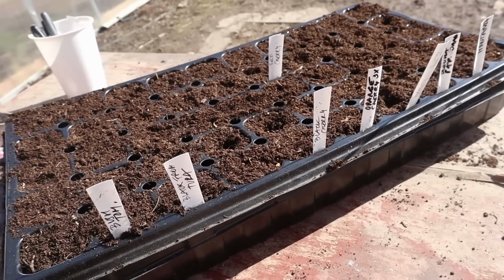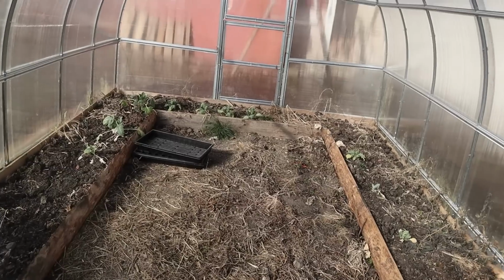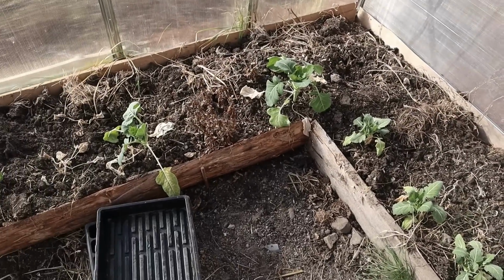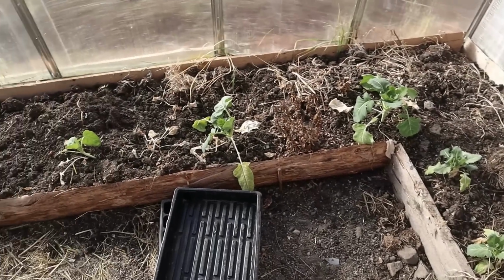So the greenhouse doesn't look that bad. I'm really happy with those kohlrabis that are growing. I have to water them here and there.